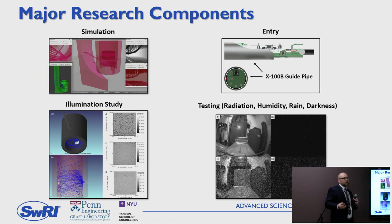Additionally, we have things like simulation. Obviously, we can't create a test fixture that mimics all of what's happening at Fukushima Daiichi. It's just impractical. We do actually have a scale 1-to-1 fixture that we do testing in, but we can't make all of it rain. We can't make all of it radioactive, especially at these levels. So we had to do small pieces of testing and then extract data from that and then do a lot of simulation just to further our development and design much, much faster.